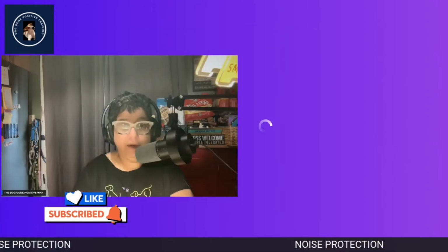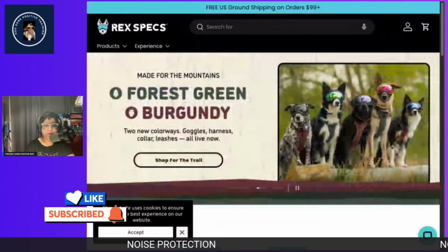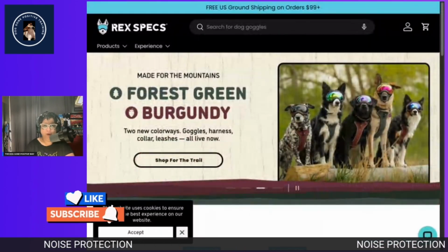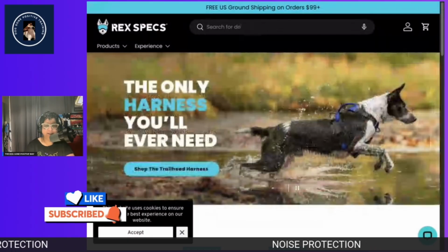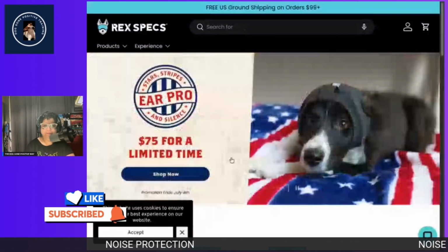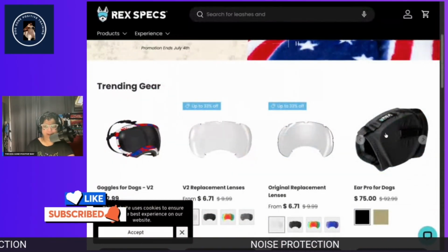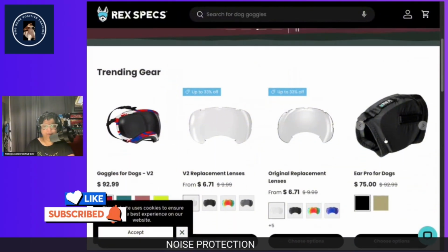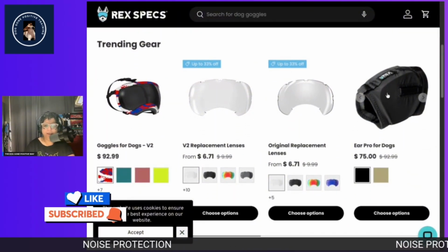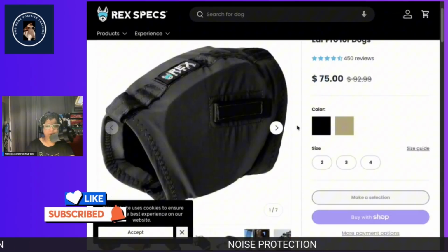So anyway, let's get into this whole situation with noise. And look, there is an actual hearing protection for our dogs. This is Rec Specs. Now, a friend of mine uses their goggles for her dogs, and they're just adorable. But look, here's Ear Pro for dogs. Let's just click on that. I know it's $75, but I just want to give you an idea.